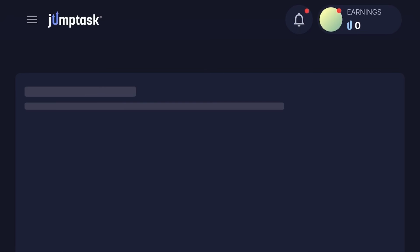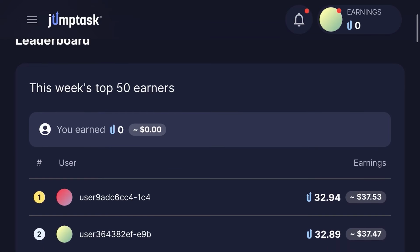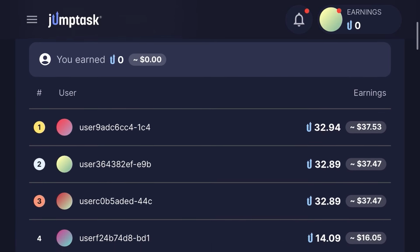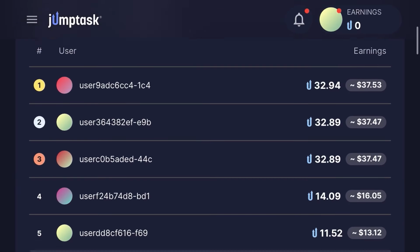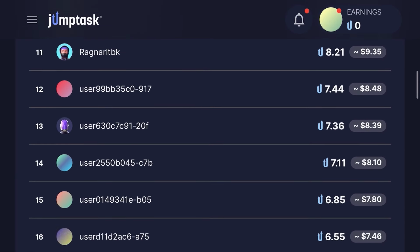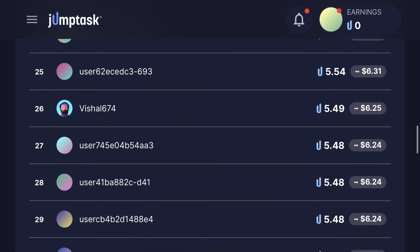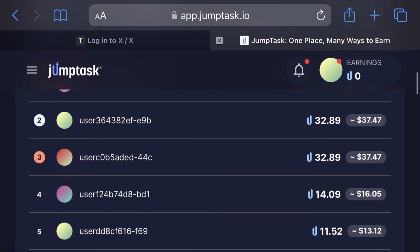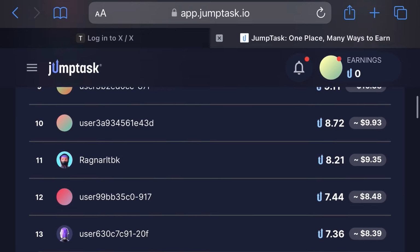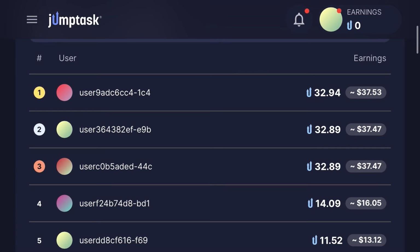So moving into the leaderboard right here. So these are the top 50 earners right on this website. So you can see them. The first one is $37, second one 37, third one 37, fourth one 16, and the list keeps going on and on. So these are the top earning people right on this platform, and the list always changes every week. So that's it. Now let's get back to watching the videos and then trying to earn money from this website to see how it works.